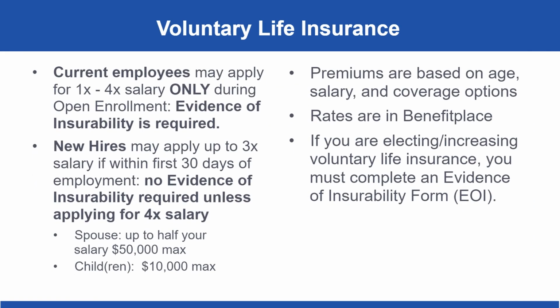You have the option of purchasing voluntary life insurance up to 4 times your annual base salary. As a current employee, you may elect or increase your voluntary life insurance coverage only during open enrollment. An EIO form must be completed to be considered for approval. This may take up to 45 days for a decision.